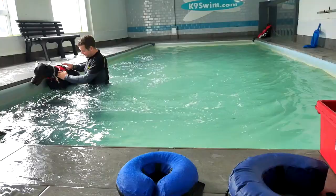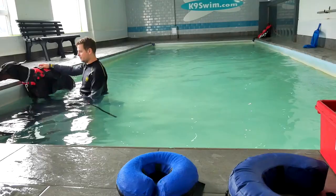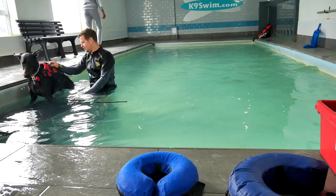The instructor clearly knew what he was talking about. Before the session even started, he told us that Dobermans tend to use their front legs more, hence the reason why they do a lot of splashing. The objective was to get him to chill, calm down, and learn how to use his back legs as well as his front.